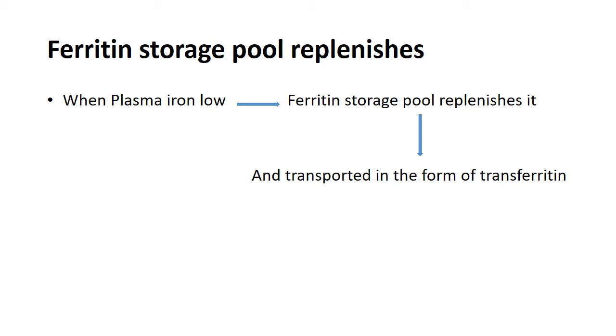Now what is the storage form of iron? It is ferritin. So the ferritin storage pool replenishes whenever the plasma iron concentration is low. So whenever the plasma iron concentration is low, the storage in the form of ferritin replenishes it, and it is transported in the form of transferrin.